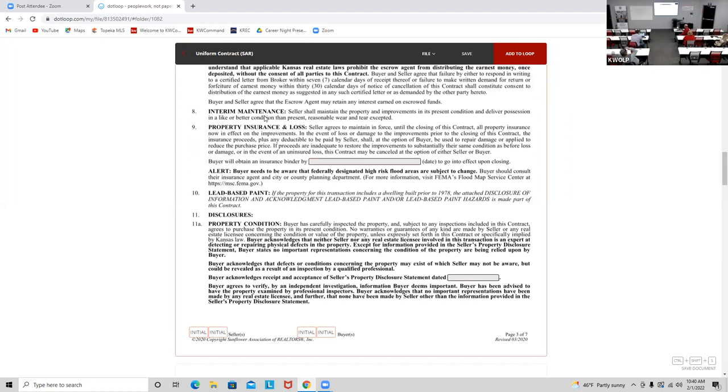Property insurance and loss or interim maintenance. On interim maintenance, the seller shall maintain the property and improvements in its present condition and deliver possession in like or better condition than present, reasonable wear and tear excepted. When it's talking about its present condition, it means the condition the property was in when you looked at it.